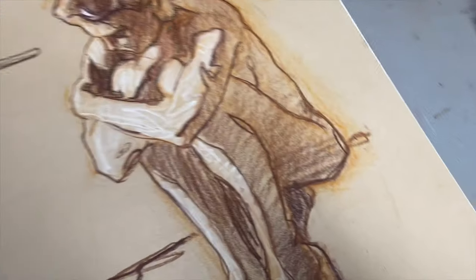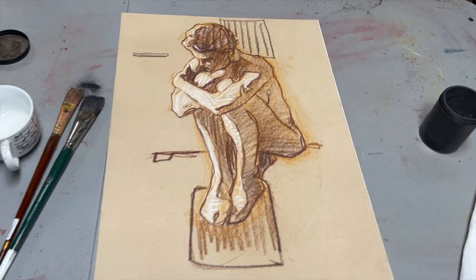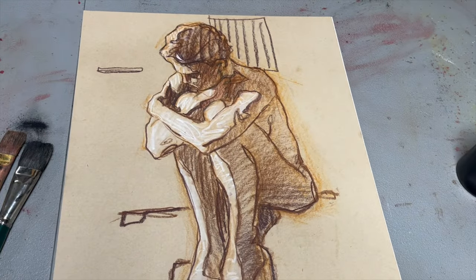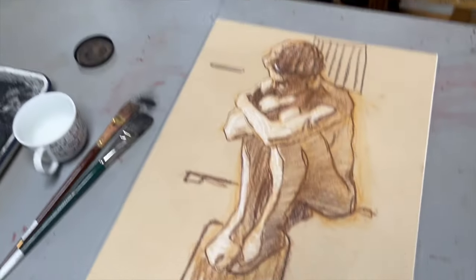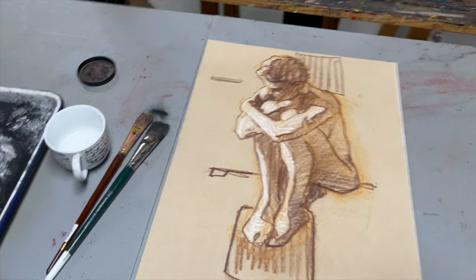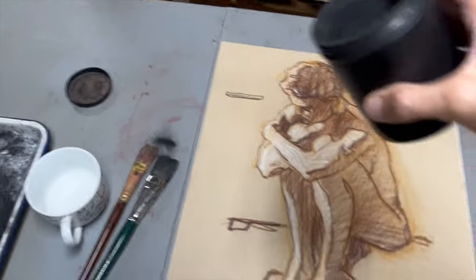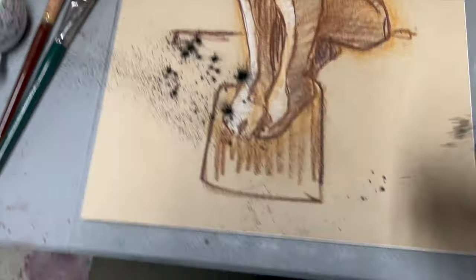I sprayed this with some workable fixative. And so now I'm gonna put a little bit of this charcoal dust on here. And then I will seal it and I apply paint on top of it. I'm gonna do another video where I'm gonna show that process. So here I'm just going to put a little bit of charcoal on here.